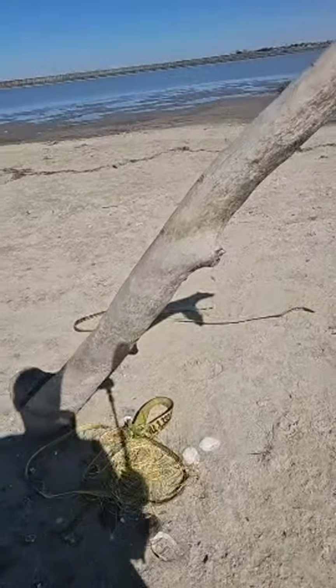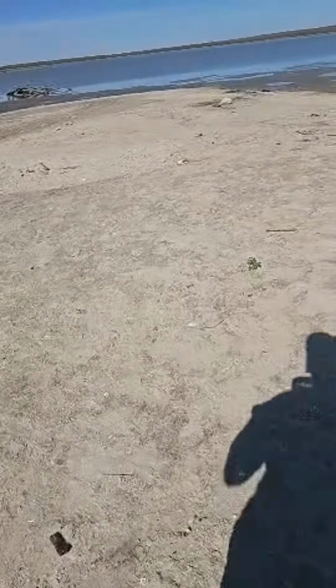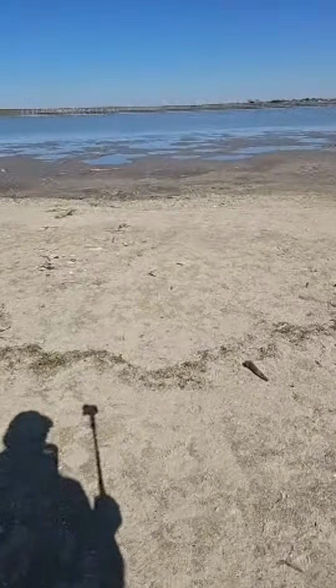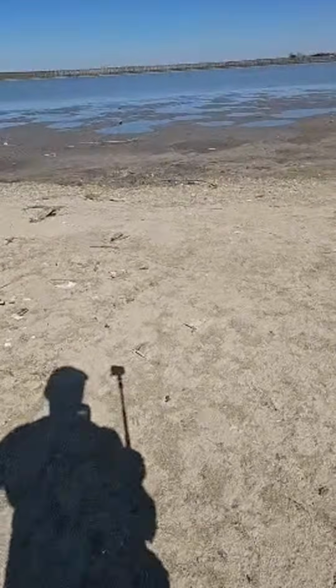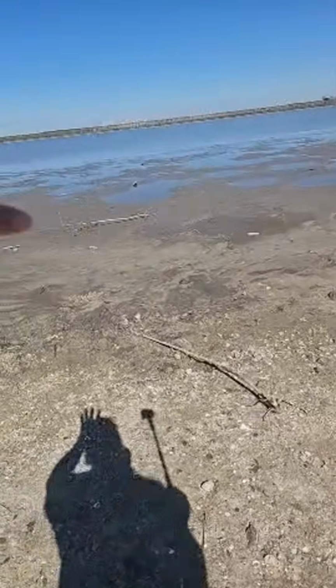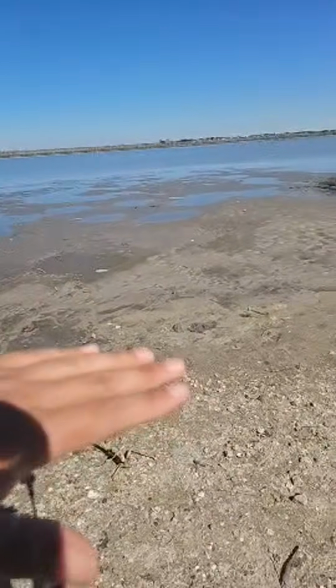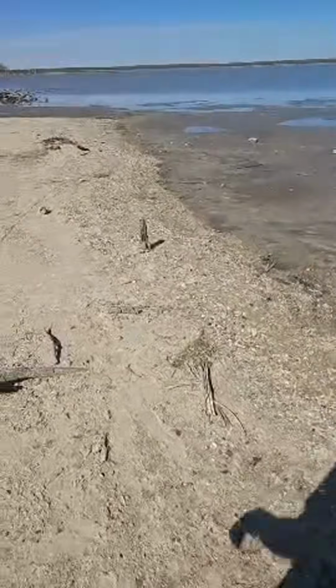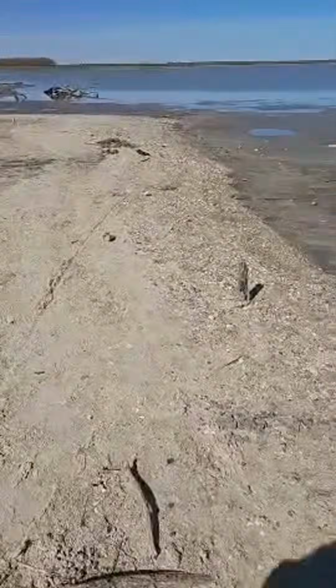Yeah, just an old strap. So this is not deep at all. This is pretty shallow. All of this is pretty shallow. I mean, this is going to be gone in no time for sure. It looks literally flat. Super flat. Wow. All right, let's continue walking.